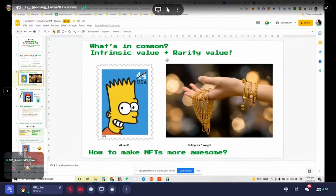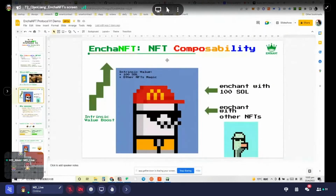So how does that compare to NFT, right? NFTs, mostly they are traded by their rarity value or cosmetic, aesthetic value alone, right? So how does composability change that? The Enchant protocol allows you to combine NFT with other NFTs or NFT with fungible tokens, right? So in the specific case of NFT combining fungible token, we actually change the value formula, or how we evaluate the value of NFTs, because now it possesses both intrinsic value as well as rarity value.